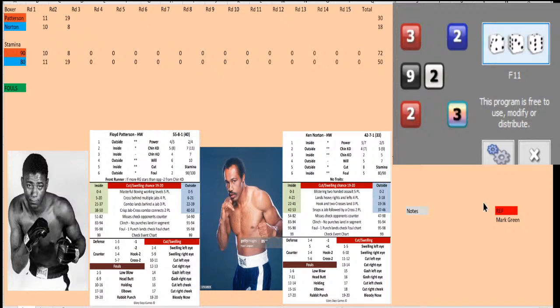3 and a 2. We'll see Ken Norton going on the offensive from the outside. 92 from the outside will be a clinch. No punches landed in that segment. As we go to the minute 20 mark, 6 and a 2.